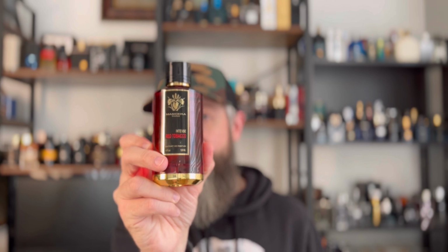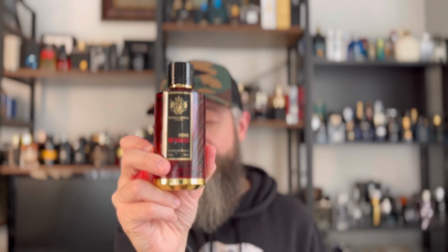And now that I've been wearing it for a few weeks, I love it. I didn't love it at first, but I'm sort of recanting a little bit on my initial review video. This is a great fragrance. It's just not what I expected. It's gorgeous. It's refined. It is probably more palatable than the original, although I love the original. Manera Intense Red Tobacco. Can't wait till it comes to the discounters. I know many more of you will get it when you can get it for $100.